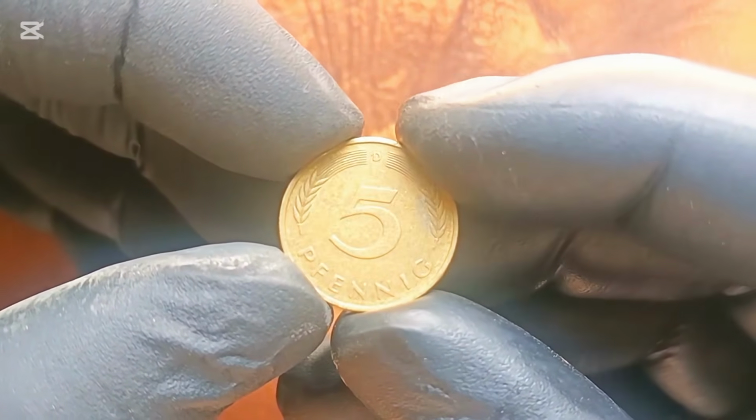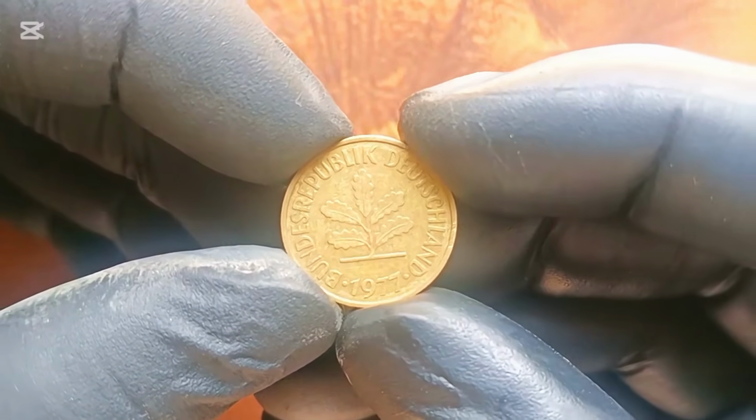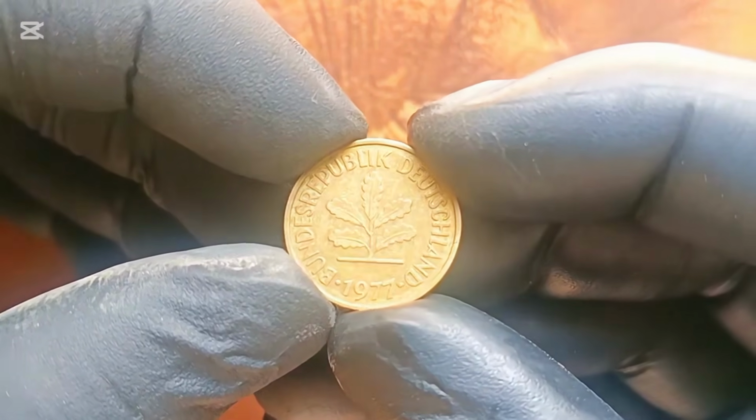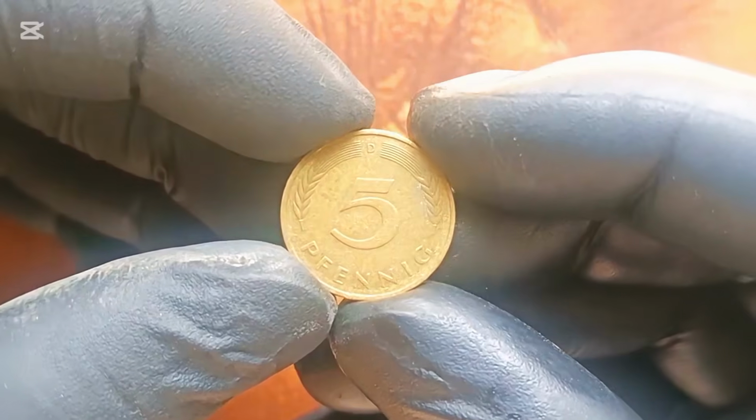The allure of this coin also stems from its symbolism. The oak leaf on German coins historically represents strength, endurance, and growth, while the denomination reminds collectors of a simpler time before the euro replaced the German mark in 2002.